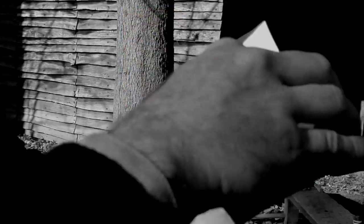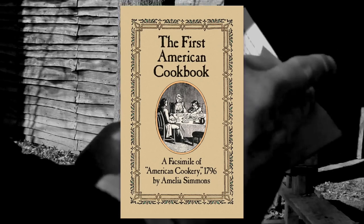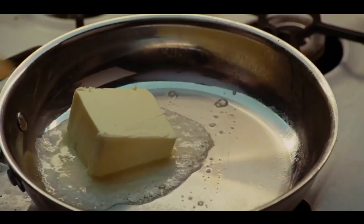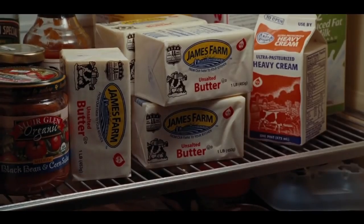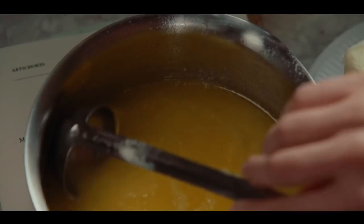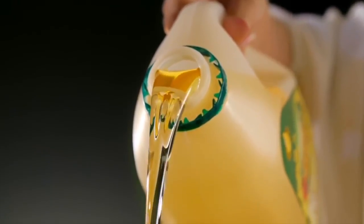And if you rewind to 99 years earlier in 1796 when the first American cookbook came out, you find many recipes using plenty of lard and fat pork, and a majority of the recipes call for butter, usually by the pound or half pound. Before 1910, people in the United States almost exclusively used saturated fat-heavy butter and animal fats for cooking and baking. At the time, cooking with vegetable oils was almost unheard of.